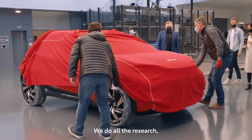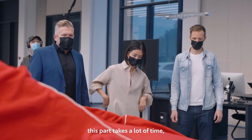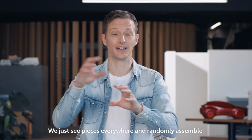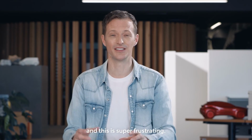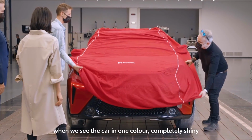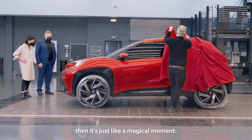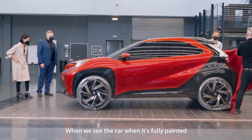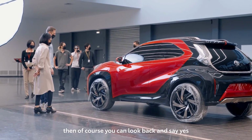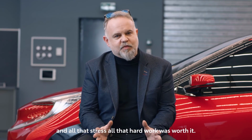We do all the research, we do the sketch, we do the development. This part takes a lot of time and a lot of energy, and we never see the car completed. We just see pieces everywhere, randomly assembled, and this is super frustrating. And the best moment, I think, is when we see the car in one color, completely shiny. Then it's a kind of magical moment. When we see the car fully painted, when it's rolled in, and the lights are on it, then of course you can look back and say, all that stress, all that hard work was worth it.